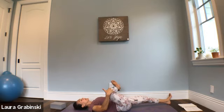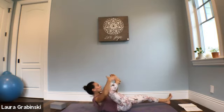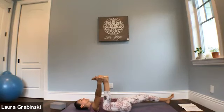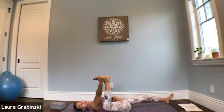Exhale. Last one, inhale. Grab the outside of the right foot, half happy baby, exhale. Stay here as you inhale and exhale. Just feel what this is doing to the right hip.